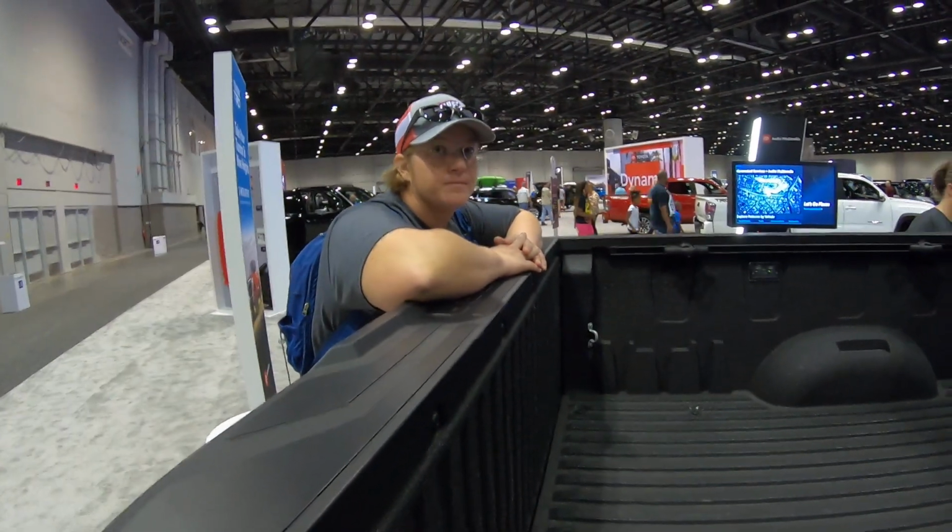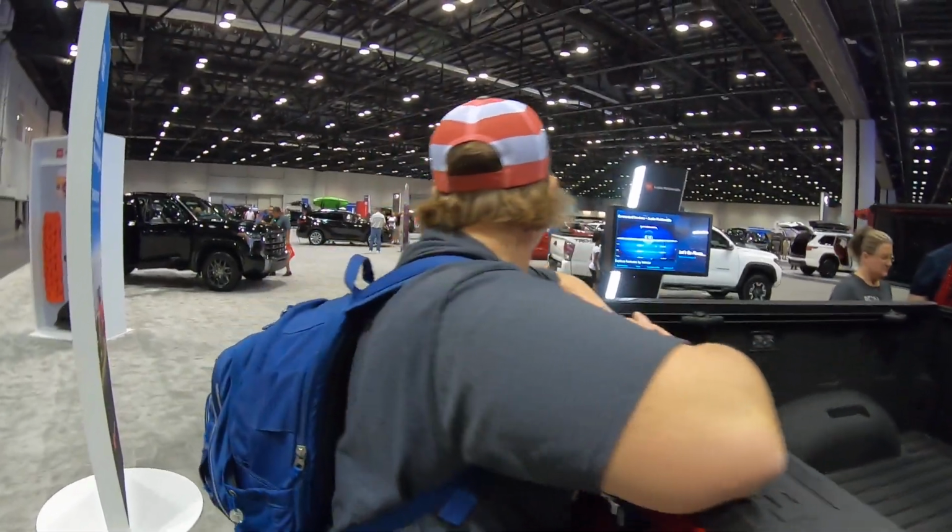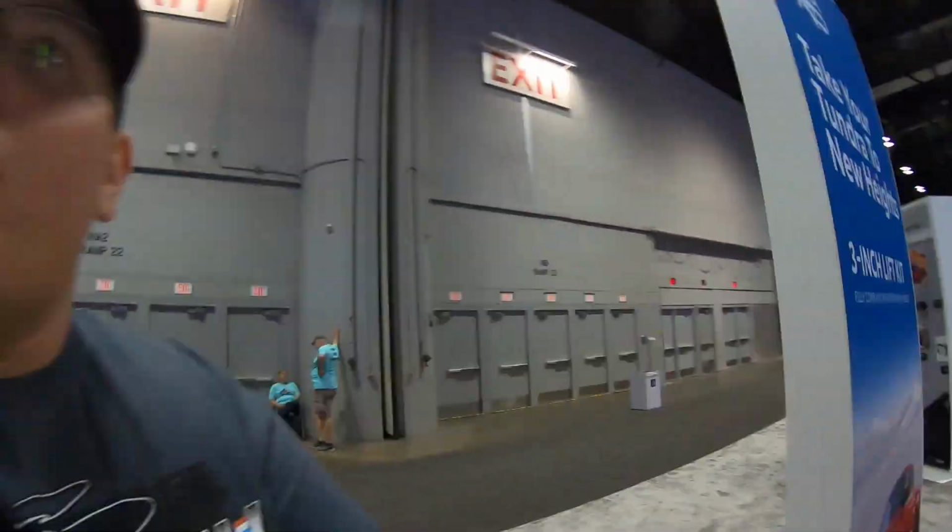Now, we didn't try Ford, so let's go over and try a Ford. I totally forgot about that. So we'll check out the Ford and see what that bed is like. But so far, Toyota and Ram are far better than Chevy, which has been the case for a long time, but I digress on that one.